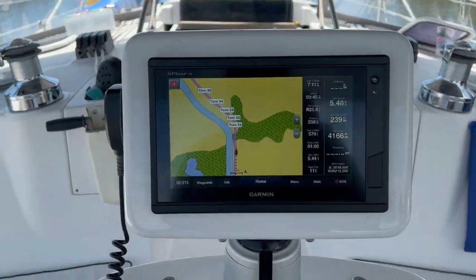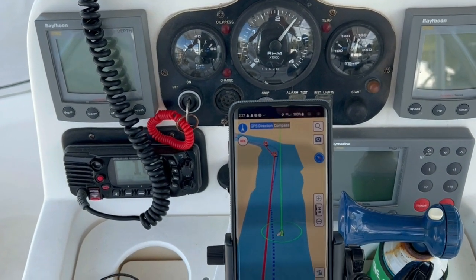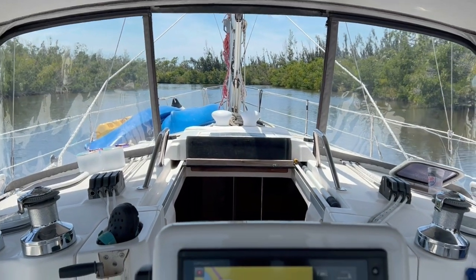And I recorded my path on Aquamaps last time through, so I just have to follow my own old path, and that way I won't run aground since I don't have a depth finder today. There's a boat behind us. He's probably wanting to pass, but he's going to wait until we get up here to an open area where he can pass when we get around this corner.